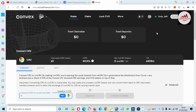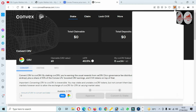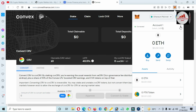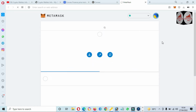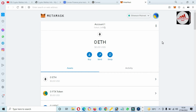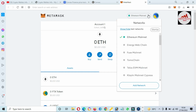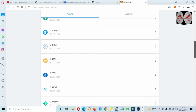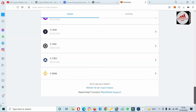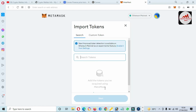Now we are going to add this token to our Metamask wallet. Simply click on the Metamask wallet again and click on expand view. Now a new page is going to open in front of me, the Metamask. We have already selected Ethereum mainnet because this token is developed on Ethereum, so first of all you select the network for Ethereum, then you can add this token. There is an option available, import token. There are two options available, custom token and search.